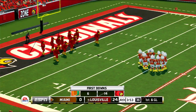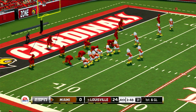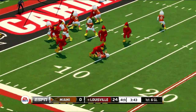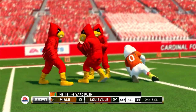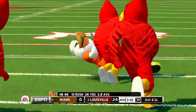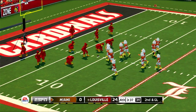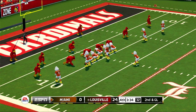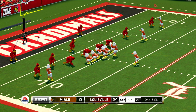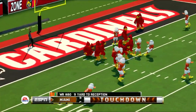First and goal from the 5. They're knocking on the door. Set. Tackle made at about the 9-yard line. And this is the 12th play of the drive. Looking for 6, and he got it.